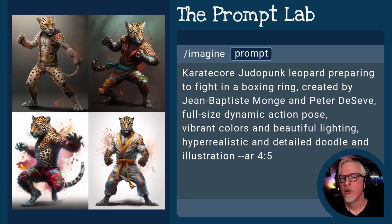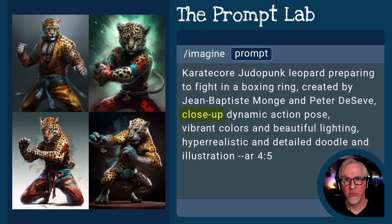Nice. So let's make a small change to the prompt. Instead of full size or full body, either one works great, they're interchangeable. Let's try close-up instead. You can see how the camera moved in toward our characters. The closer the character, the greater the engagement with the viewer. We'll dive deeper into camera angles in a future video. For now, we'll stick with close-up.